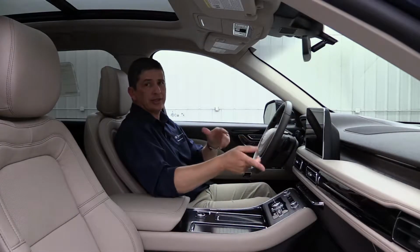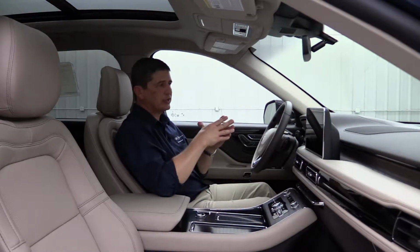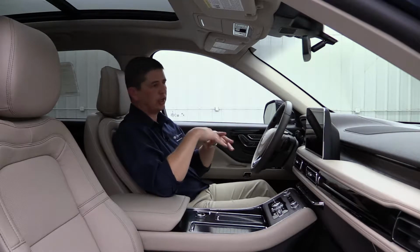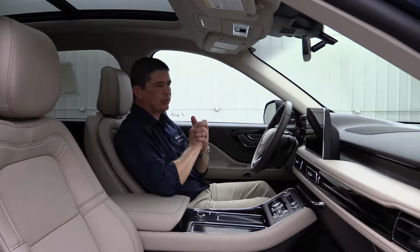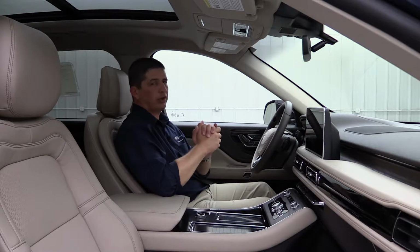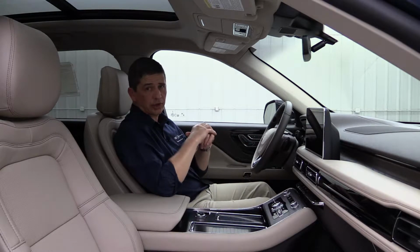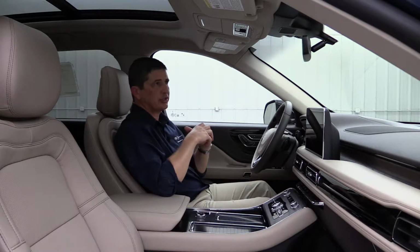And the audio system is a 14-speaker Revel audio sound system, so very good sound system. We'll show you some options later that you can get. You can upgrade to more speakers as well with the premium Revel system when we get to that. But a very good sound with 14 speakers, quite a few speakers, so it really starts off with a nice premium Revel audio sound system to start with.